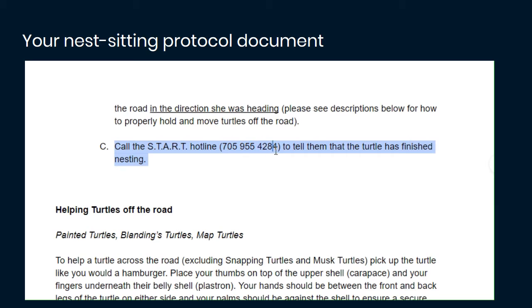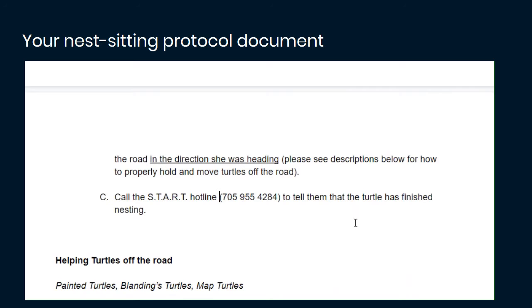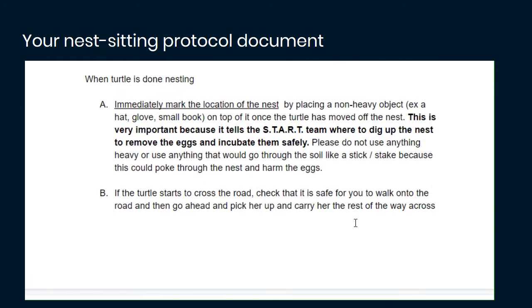So it's a good idea to bring that protocol document with you because that number is there, or put it in your phone. And you're going to be telling them that your turtle is done nesting. They will either dispatch a team to come dig up that nest, or they will chat with you and figure out if it's actually possibly safe to just put a nest cage on, in which case they will ask if you're comfortable doing that. If you are, you can do it, or they will come out and put that nest cage over the nest. And that's it.